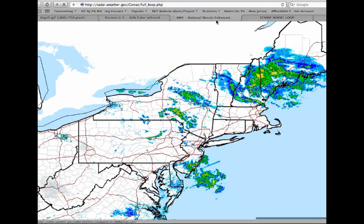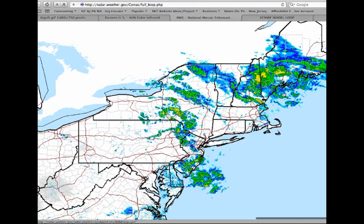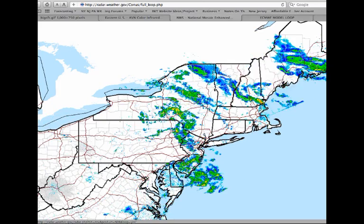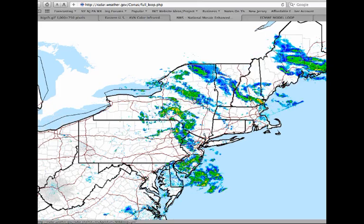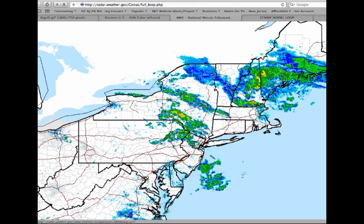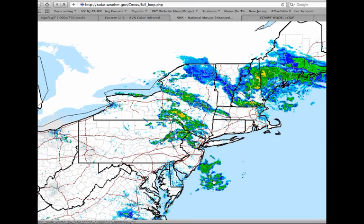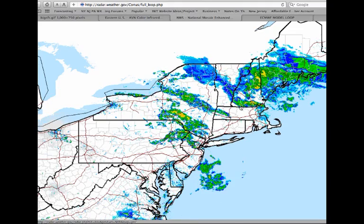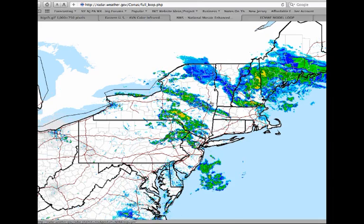When we take a look at the latest radar, you can see the bulk of the steady rain is currently up in Maine and portions of New Hampshire and Vermont. But we could see some of the disturbances wrapping around, moving through the Mohawk River Valley, down through the Hudson River Valley, and into northeastern Pennsylvania and northern New Jersey. And another batch of showers exiting off the New Jersey coast.